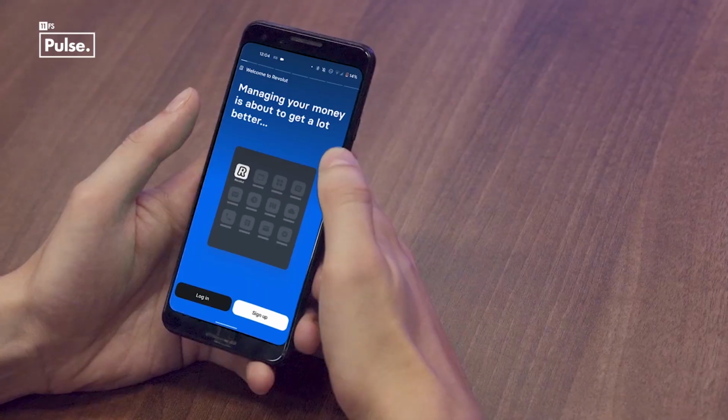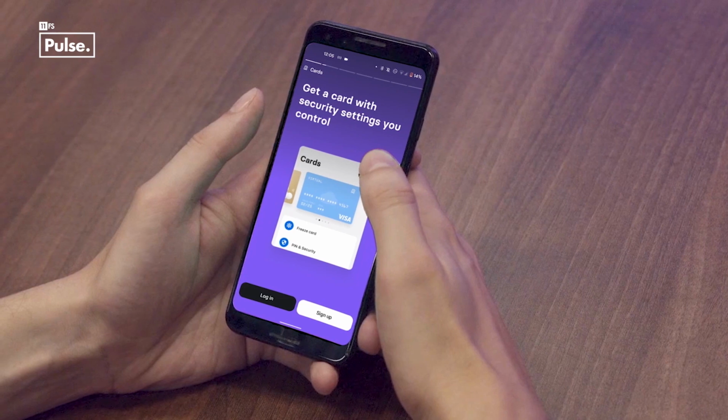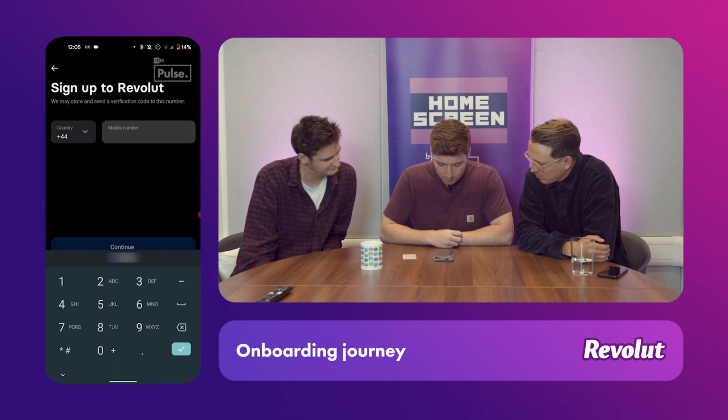Okay, great. So now what we're going to do is go through the Revolut onboarding journey. We're straight in. We've got really nice, really immersive loading animations here telling us about the product. So we're told we can get a card, and security settings that we can control. No login with third parties on this one, just log in or sign up. So we will sign up.